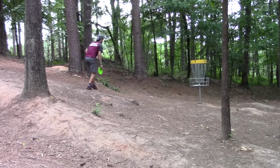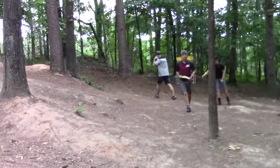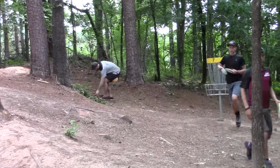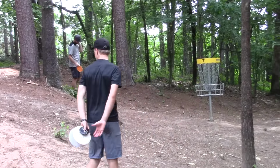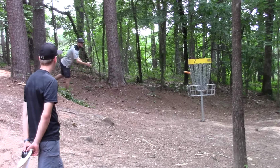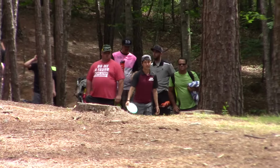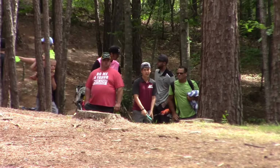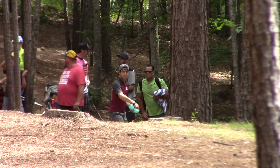Cody with the beautiful drive there gets an easy two. And Dustin also had a very nice drive, so he's putting for a two. So a couple twos, three and a four. And we move on to hole 8. The par 4 that turns a few times.